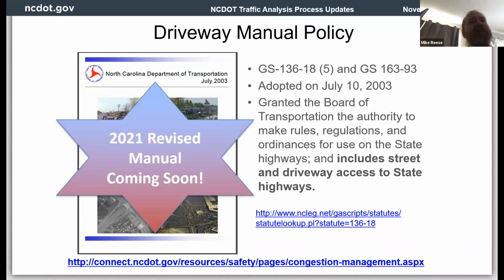So I want to take my time this morning discussing TIAs to talk about 14 current expectations that we have currently, that we have had with the release of all these different pieces of information. And all 14 of these pieces of information will be addressed in the new driveway manual that, like I said, we expect to have released in the next year or so. So for the sake of time, I'm going to go over the highlights of some of these points, these 14 points this morning.